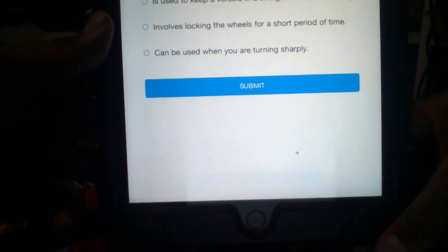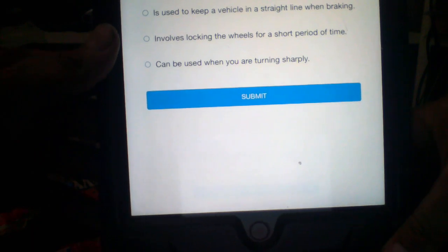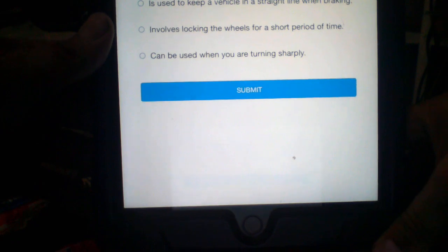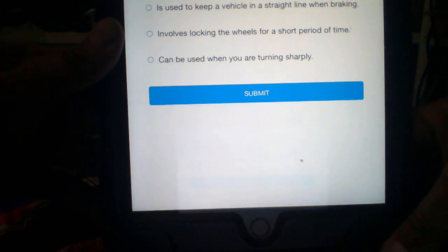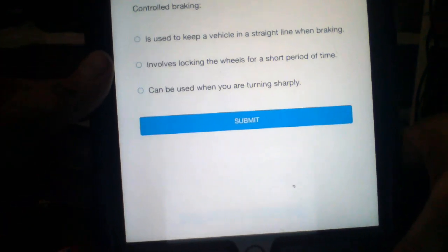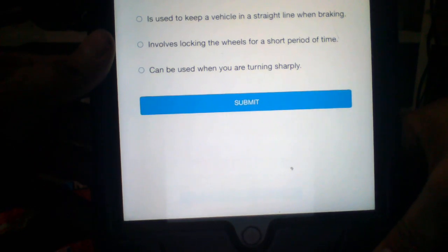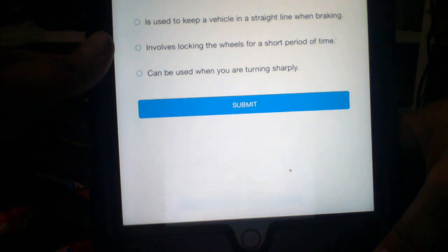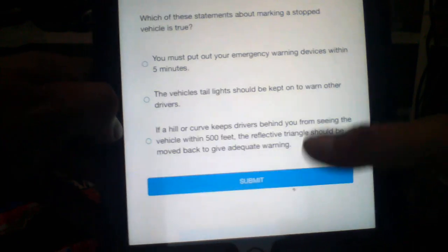Number 6. Controlled braking. A. Is used to keep a vehicle in a straight line when braking. B. Involves locking the wheels for a short period of time. Or C. Can be used when you are turning sharply. I'm going to go A. Is used to keep a vehicle in a straight line when braking.